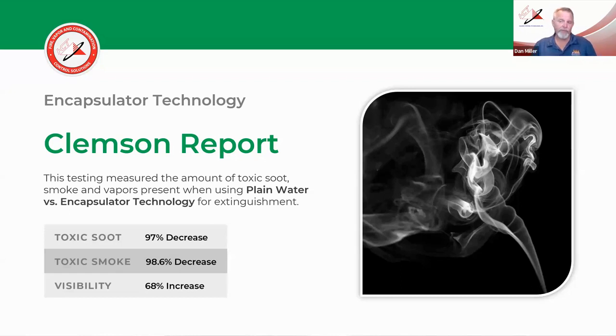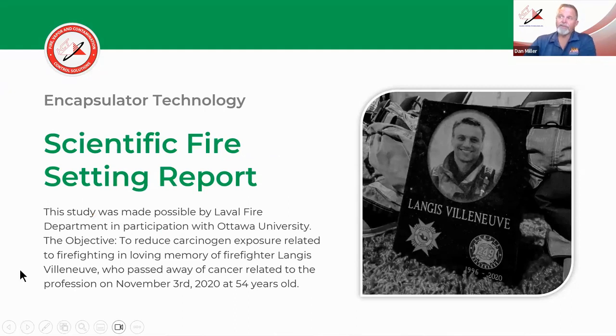Then they did the same thing with 3% F500 in water in a solution. Again, the same burning toluene, sprayed it across the column of smoke coming off of the burning toluene. And what they found was with the F500, they had a 97% decrease in the accumulation of toxic soot on the glass. They had a 98.6% decrease of toxic smoke and toxins in the smoke column. And then they had a 68% increase in visibility. So all of those are positive elements when it comes to fighting a fire, especially on the interior.